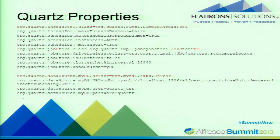And then there are some additional properties in here, not particularly important to the discussion, but Quartz provides a JDBC connection. We can specify whether or not we're in a clustered environment, some amount of intervals for how often the queue gets processed, and then the connection details for the JDBC, for the database.